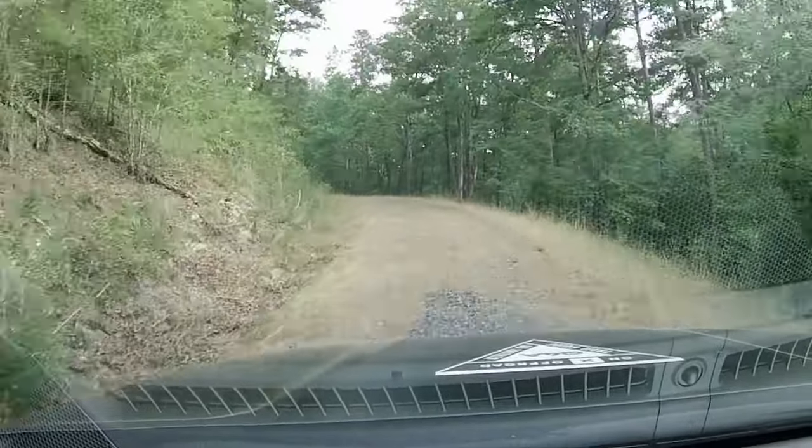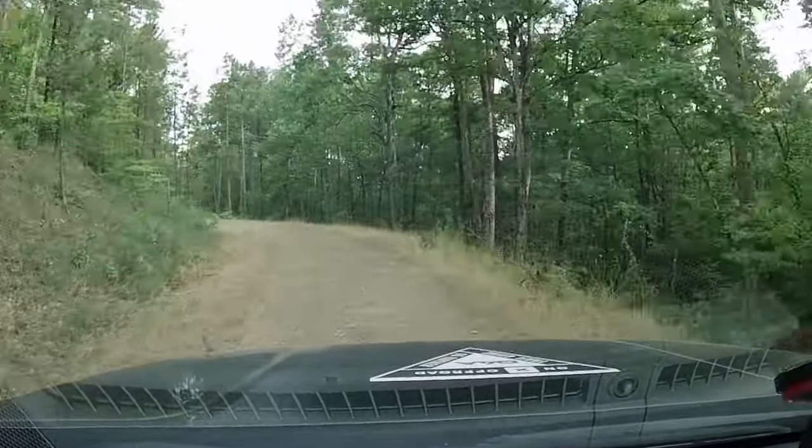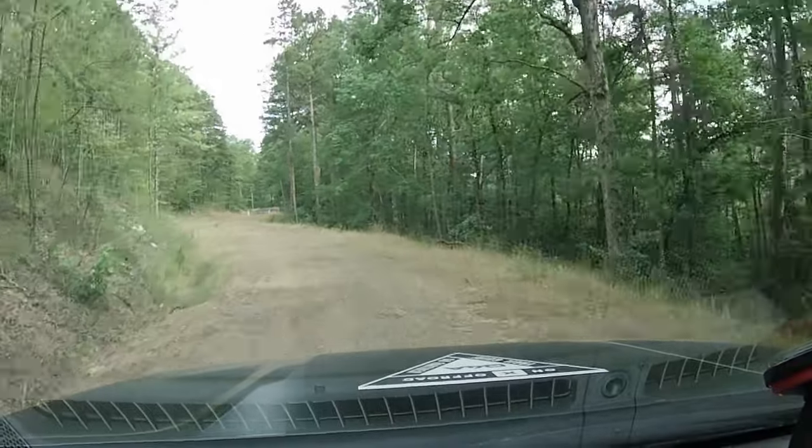We saw quite a bit of wildlife in this trip, so as you're traveling these roads, be sure you're watching for deer.